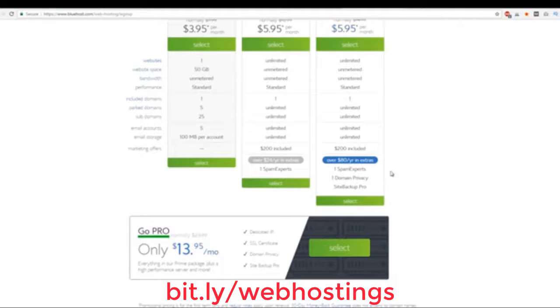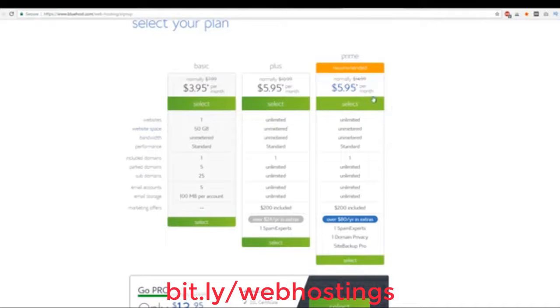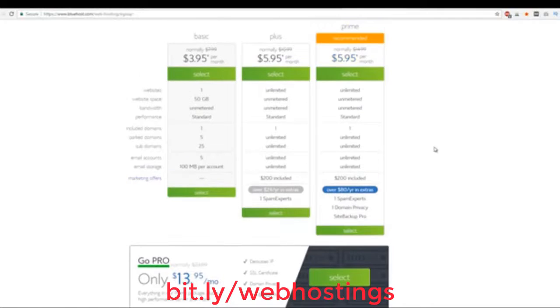The only difference is you do get these 3 things right here, which is Spam Experts, Domain Privacy, and Site Backup Pro at the actual Prime package. And at the moment, I would highly recommend either to get Plus or Prime. And as you can see, Plus and Prime are the same price, so you're pretty much getting Site Backup Pro, Domain Privacy, and Spam Experts for free in your first year.